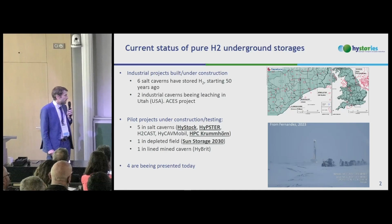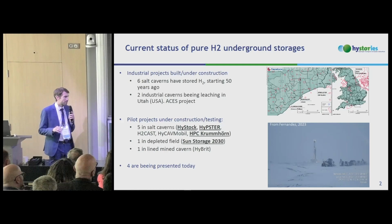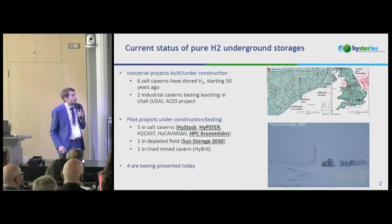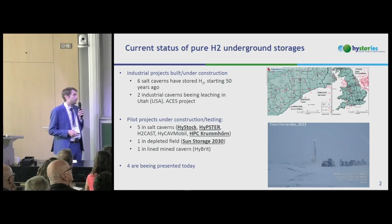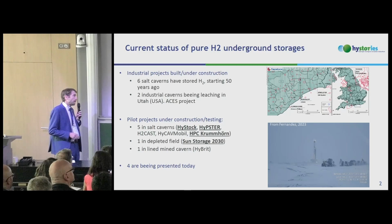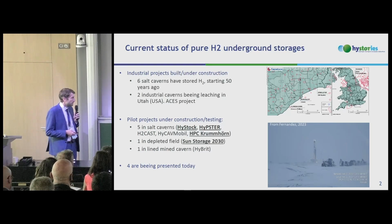There are pilots, especially in Europe, a lot of pilots. I hope I did not forget one, so please excuse me if I did. I think 5 are either under construction or testing in salt caverns: HyStock, HyPSTER, H2Cast, HyCavmobile, and HPC Krummhörn. There is one in a depleted field, Sun Storage, and there is one lined mine cavern, Hybrid. We are very happy to have 4 of these projects represented this afternoon.